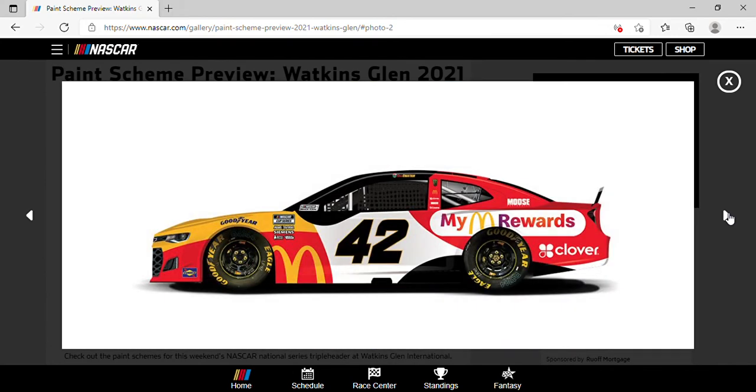Next up, we got Ross Chastain, the number 42 My McDonald's Rewards Chevrolet. Ugh, sorry about that. I gotta tell you, this is one of the most interesting McDonald's paint schemes I've ever seen. You got patches of yellow, red, here and there. You got this patch here where it obviously stands out because it has My McDonald's Rewards, and they put McDonald's in the golden arch, obviously.